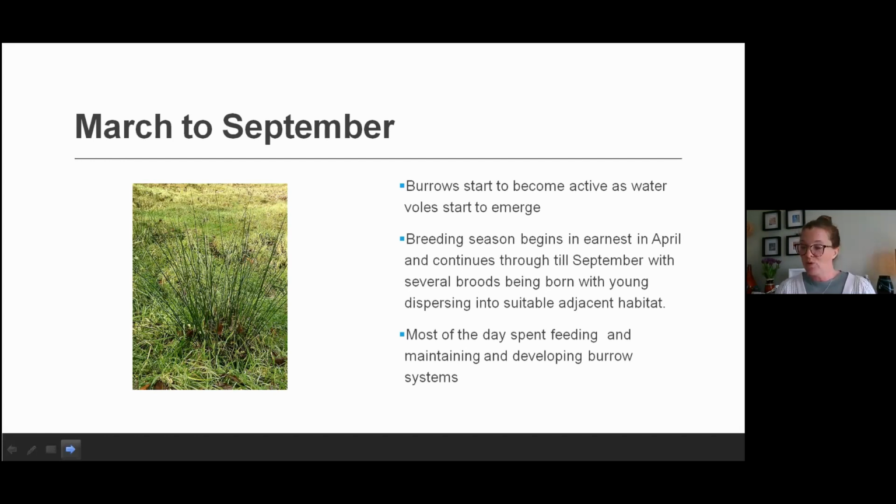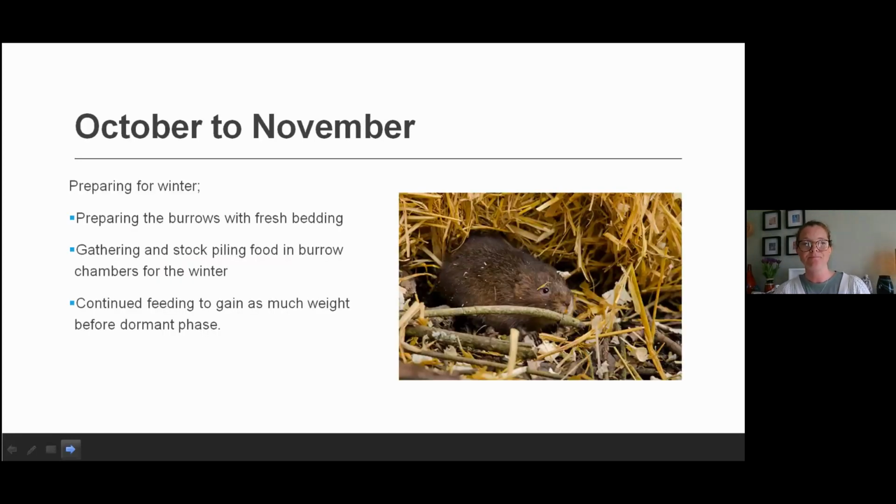So they spend most of their time feeding, because water voles have to eat about 80% of their own body weight every day, and they need to be in really healthy condition going into the period of dormancy over winter. So October to November is what it's all about: preparing for winter, getting the burrows all ready.